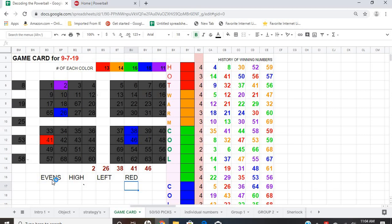Okay, so again, I thought there was going to be more even numbers than odd, so the 2, 26, 38, and 46 will make that happen. More to the high side, so you can see that these 3 numbers will make that happen. More to the left, right? Correct? Okay. And more to that red area, which is right here. Okay. So we'll see what happens.